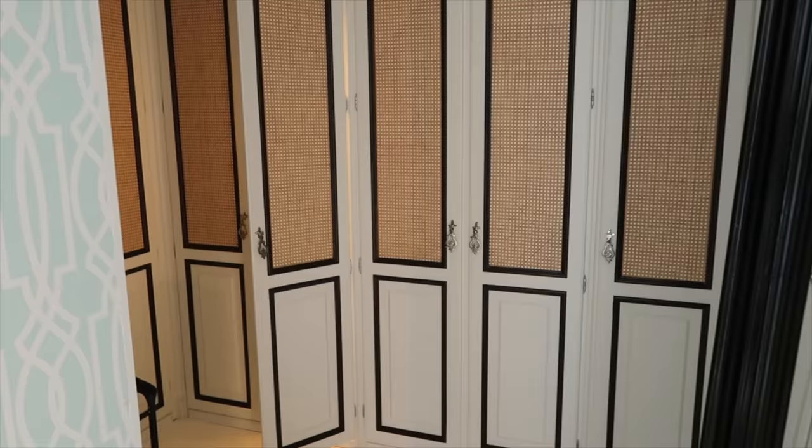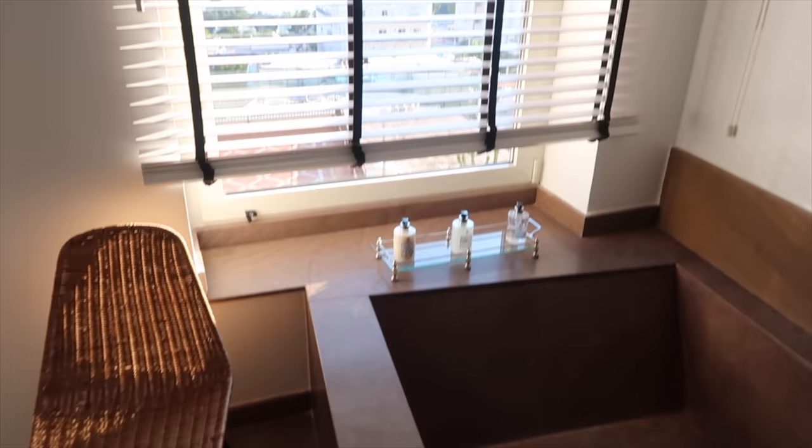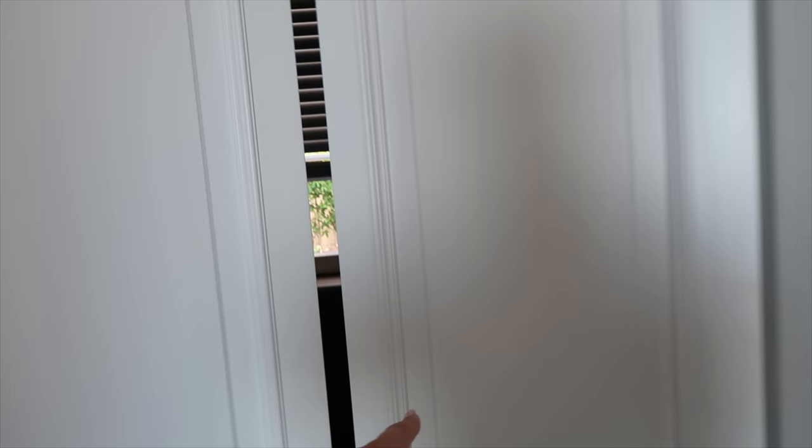This is the closet area and a little makeup area to get ready in. Also the view from the bathtub, incredible. I can't, I'm not over it. And then there's a shower. I believe that's the toilet area. Whoa, and the toilet area even has a cute little chair.